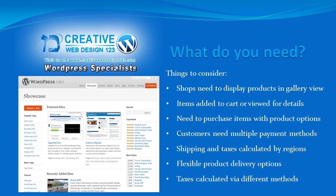Well, what do you need? These are the things you need to consider. Shops need to display products in a gallery view. Now, a gallery view is where on a page you have a number of images which allows you to browse through the shop and the products available in a quick and easy and convenient form. Items can be added to the cart or viewed for details.